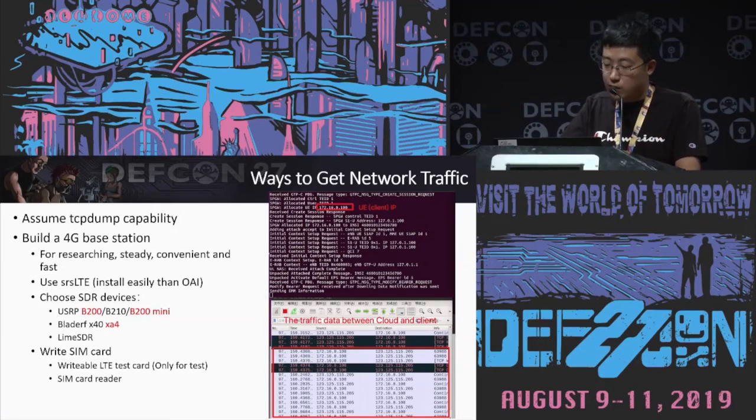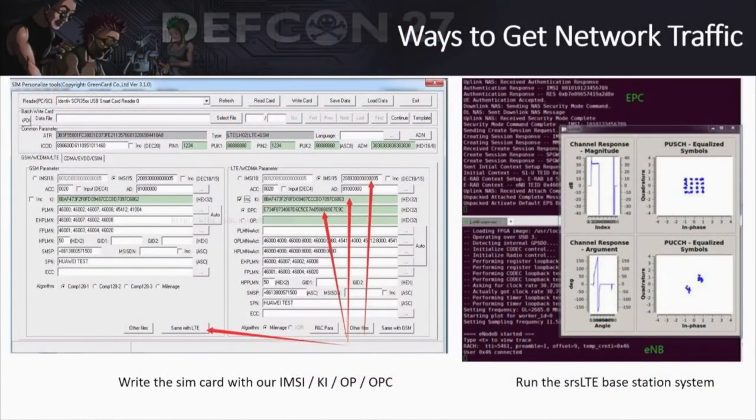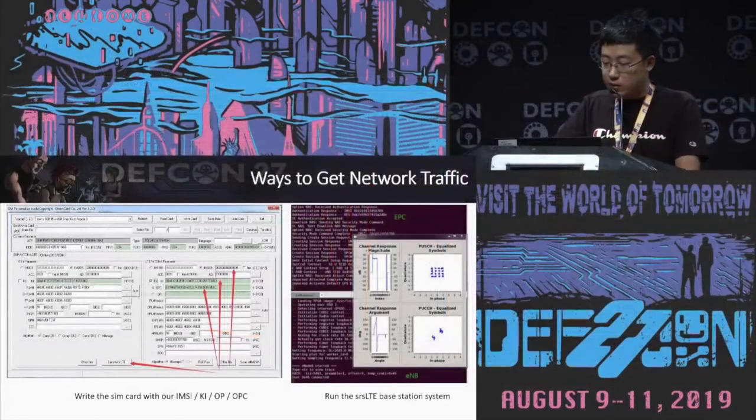Finally, we need to write a SIM card. We need to buy a writable SIM card and a reader. Note that these SIM cards are only used for security testing, not for other illegal things. We need to write the correct IMSI and Ki to the SIM card to ensure that these parameters are the same as those in srsLTE. Finally, we start our 4G base station and it works perfectly. In fact, no matter whether it's a 2G base station or 4G base station, it contains a large number of configuration items. Due to time limitations, in this talk we only explain the most important ones to you.